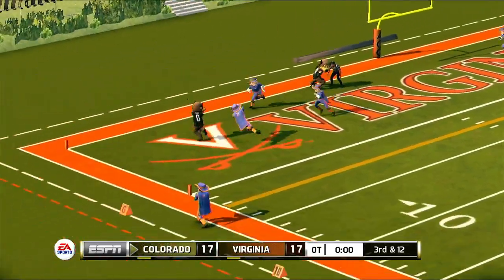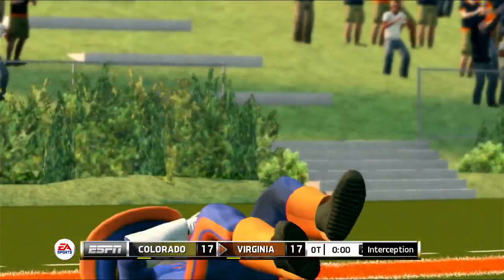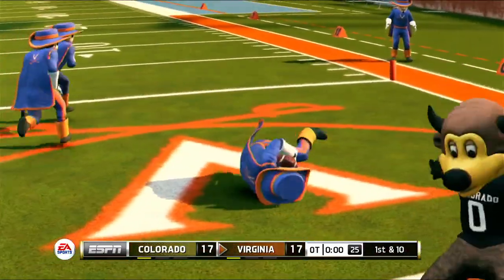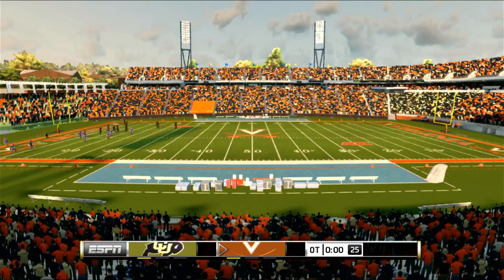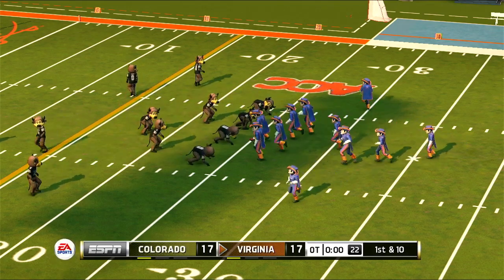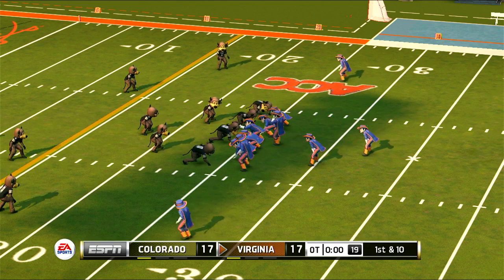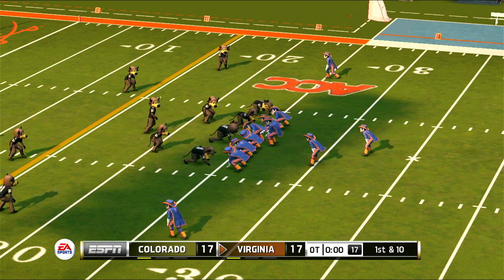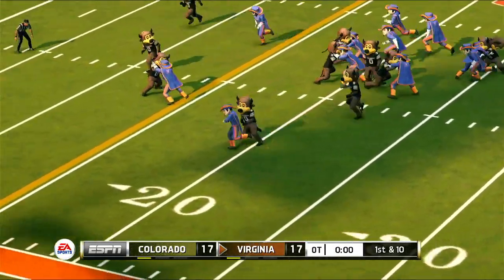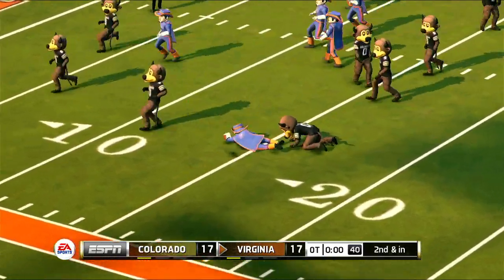Go into the end zone. Intercepted. It's the junior corner. First and 10. Ball on the 25-yard line. Gets out to around the 15.